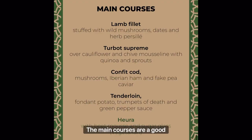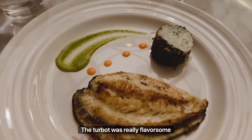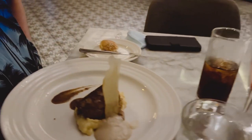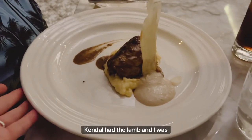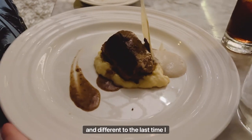The main courses are a good selection and a good quality, but I have to say, I do prefer the appetizers and the starters. I find them more exciting. The turbot was really flavoursome and well seasoned. The quinoa mousse that it came with was fine. Kendall had the lamb. And I was quite jealous actually because it looked tasty and different to the last time I had it.